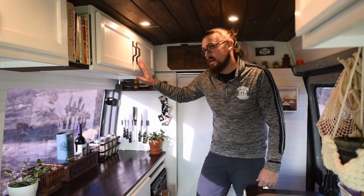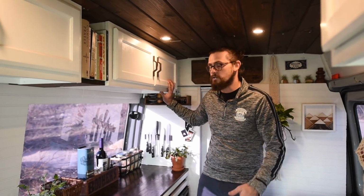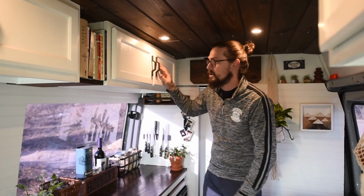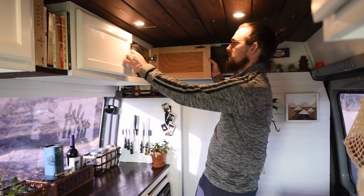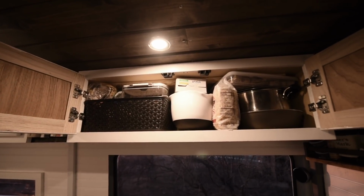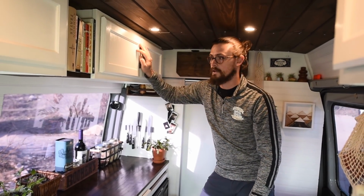Up top are pre-made cabinets that we bought from the department store. Rather than building our own cabinets, they were pretty easy to install. The inside is really covering our pots and our pans, and we've got some food over here as well. And these nice clasps lock in so nothing opens while we're driving.